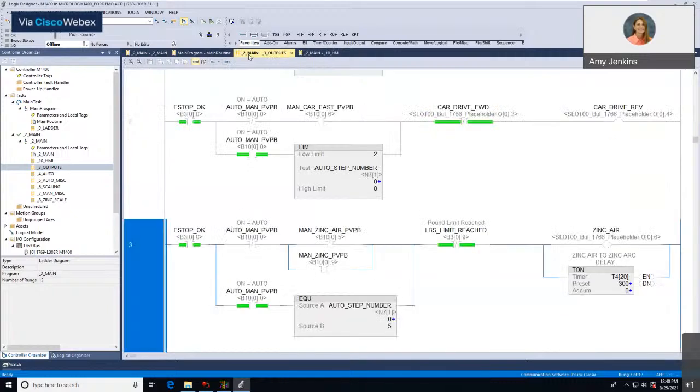So that's how easy a conversion is. You take care of the errors when you verify the project, and you map the inputs and outputs. For any MicroLogix controller, you could update it to a CompactLogix, but CompactLogix is more expensive than the Micro800 solution.